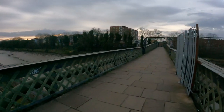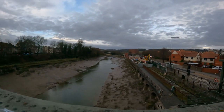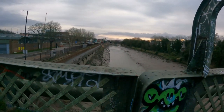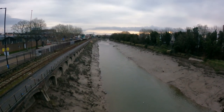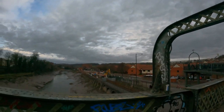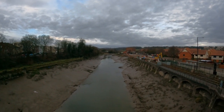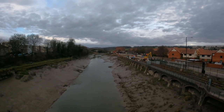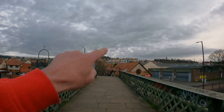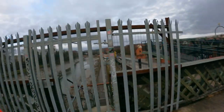So I'm going to get back and do the breakfast in a minute. Look at this. Wow. I love Bristol with their multi-coloured houses up there. Just one of them signature pictures you see of Bristol. Yeah, nice. It's all good.